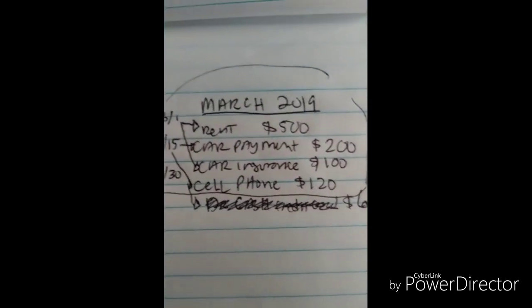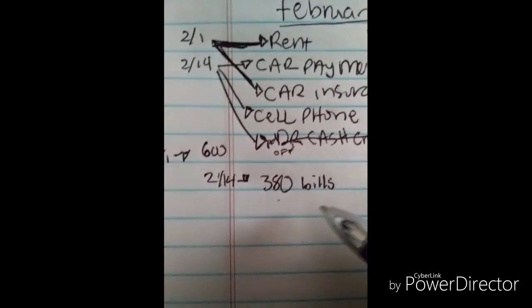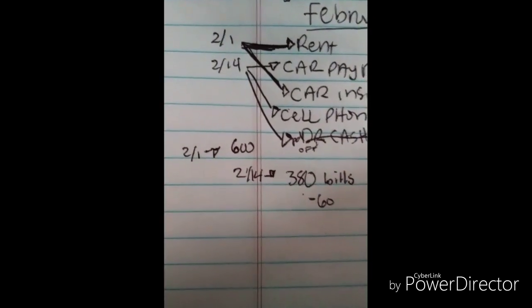So all I would be looking at for that month would be my bills. And according to this, I need $980 a month. Without that credit card bill, you just subtract that 60 off. And that's how much you need to make at least. Again, that doesn't include food. That does not include gas. You need to figure out your budget.